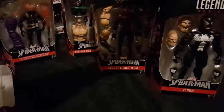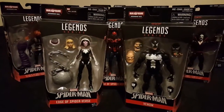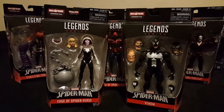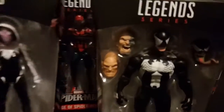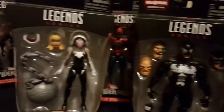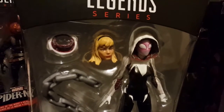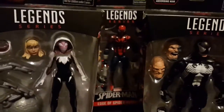And then last, I'll do these two together. The two highly sought after figures of this wave, and probably two of the most highly sought after figures in a while, Venom and Spider-Gwen. Both come with some alternate heads. Venom has that tongue out, green saliva thing going on there, and then Spider-Gwen with the Gwen Stacy head and the hood kind of pulled down, but it doesn't really go all the way. I'm not really sure how that works, but it doesn't matter.